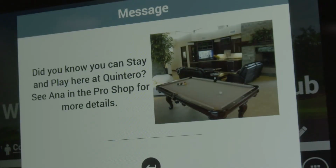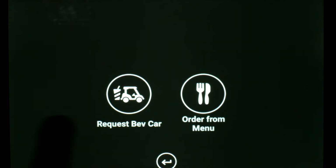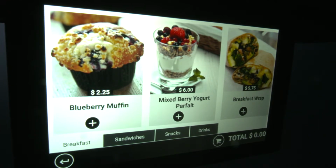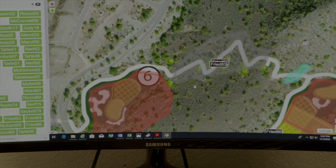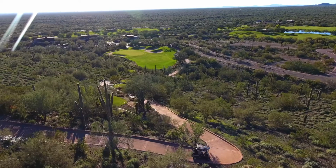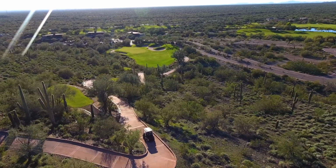We take full advantage of the Geofence application. We advertise our stay and play opportunities here at Quintero Golf Club. We let guests know prior to arriving at a comfort station that there's one coming up. We have a stationary beverage cart that sits between holes 2 and 7. We let guests know after they finish 6 that they're coming up on that station. Any areas that might be dangerous to our guests, we geofence those off so we don't get carts wandering there. And then we can also add our food and beverage opportunities.